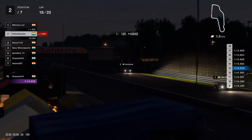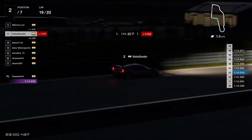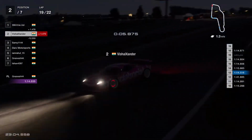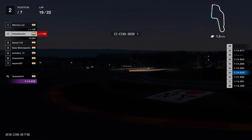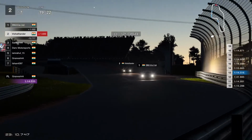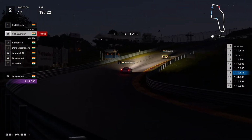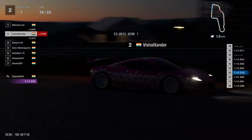So it's either the 19th lap, which starts now for Vishal, or the next lap when he will be making a move on Priyanshu. But looking at this, it seems like Priyanshu will get P2 because P3 is around 13 seconds behind Vishal.